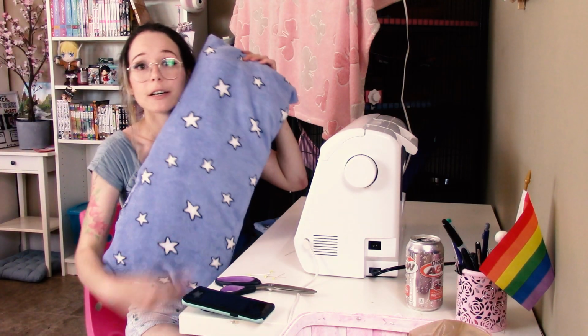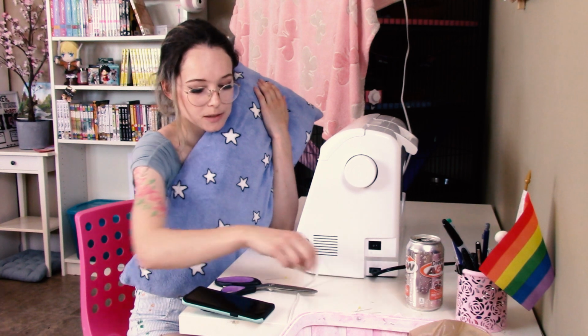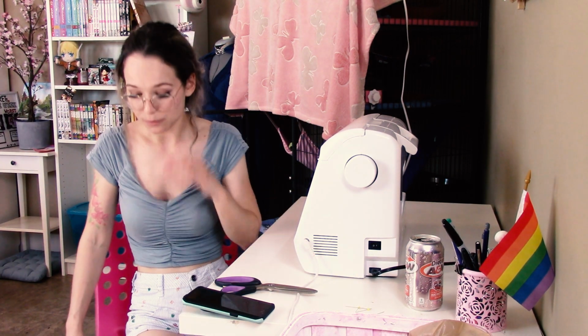So there we go. A very simple pillow / ferret bed. It took me 6 minutes, probably. I didn't time it, but it might have even taken less because half that time I was drinking root beer. So that's going on the floor for now.